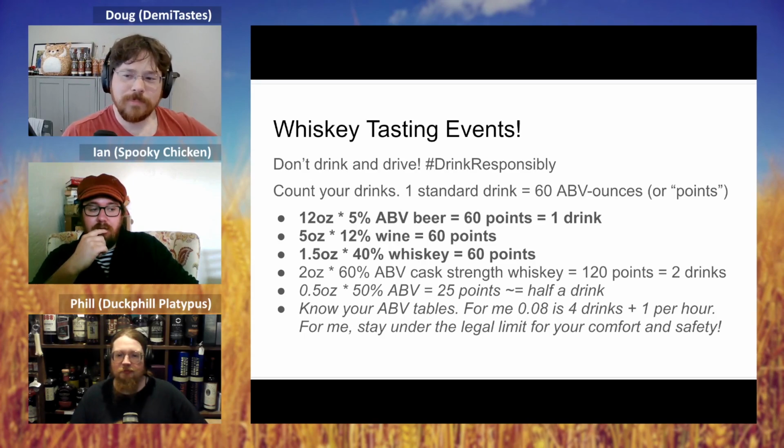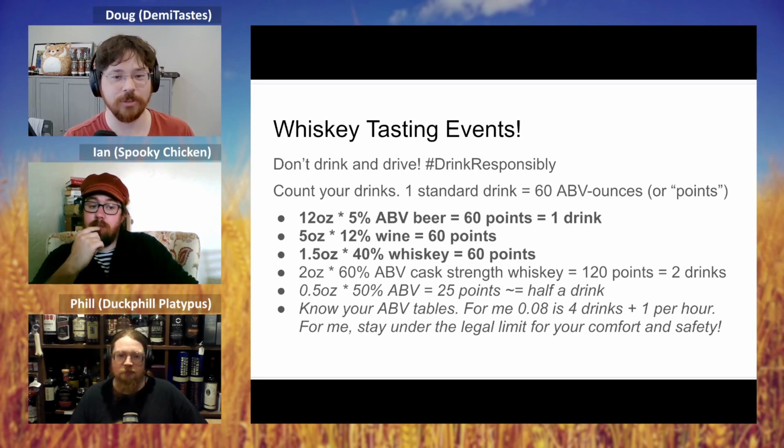So anyway, one of the things I'll do is if somebody pours me, first of all, I try to avoid anybody pouring me anything, and that's not because I'm worried about them putting adulterants in my drink. That's because if somebody else is pouring whiskey for me, I'm not controlling my intake before it's in my glass.